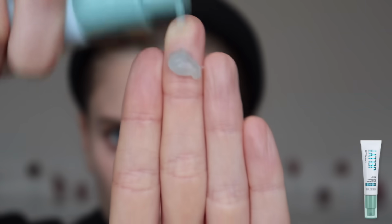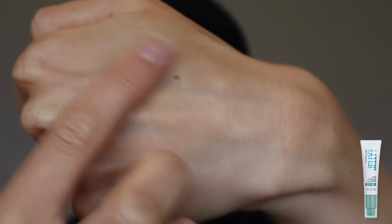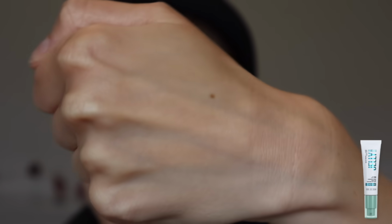The texture of this is so interesting. It's kind of like a hybrid between what you would think of for a standard jelly primer and also what you would think of for a silicone primer. It's like that combined, which is also interesting given the fact that this does not contain silicones. And it also feels cooling and refreshing as I'm applying it, which is a nice touch. I was expecting to see an immediate blurring effect when I applied this, and I felt like I couldn't see any difference on my skin.